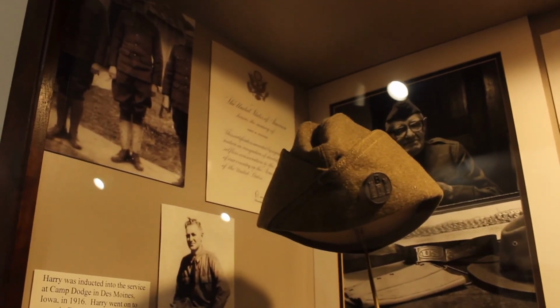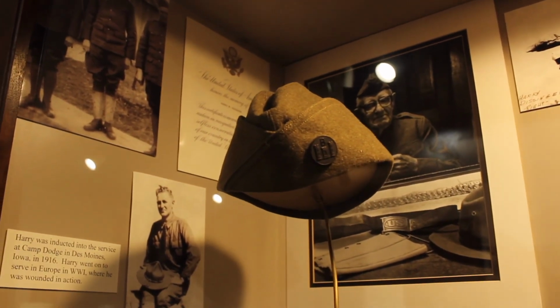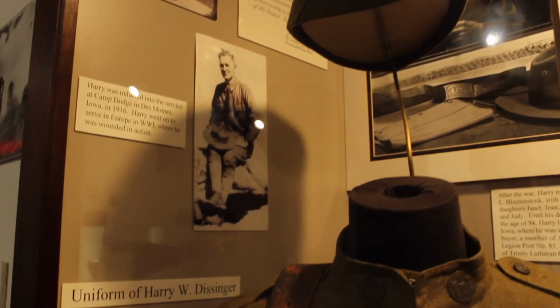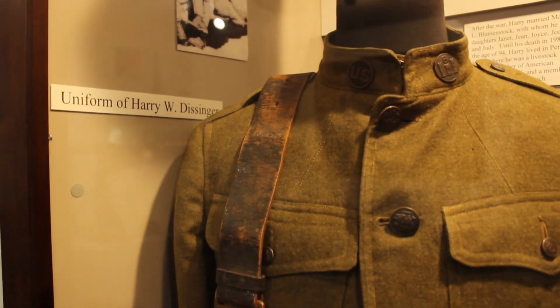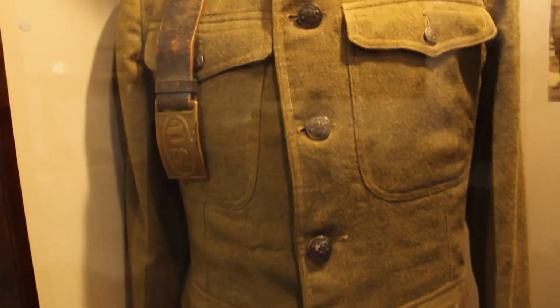Look at this, guys. So this case right here has a lot of information about this guy. And it's talking about his service and where he went. And he was actually wounded in action. And this was his uniform.